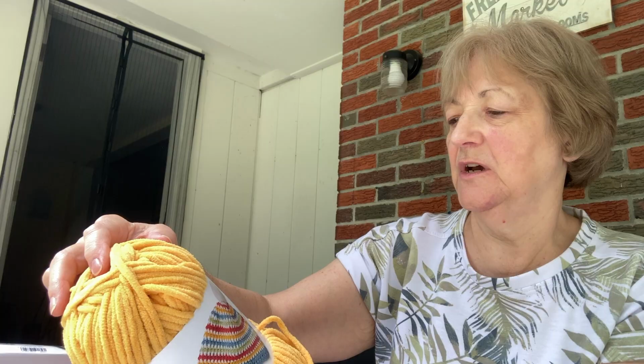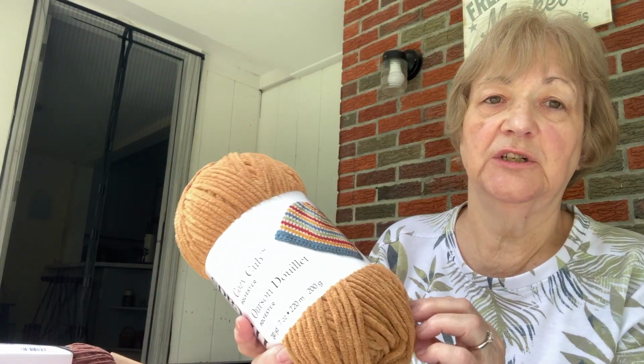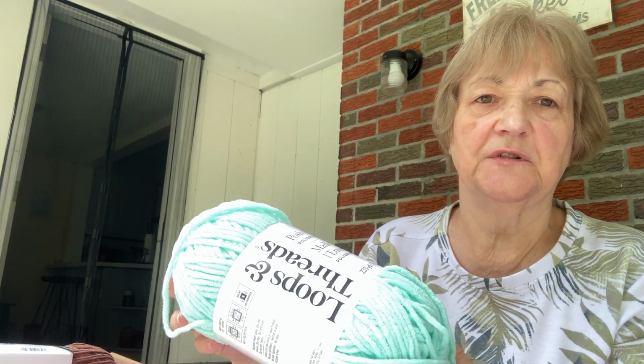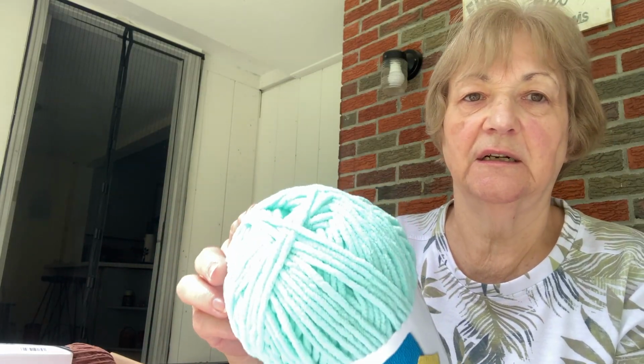Here we have a Cozy Cub color, and I don't see the name of it on here. Oh, this one's gold. Okay, so we have gold. This previous one was called sepia, which I couldn't find too much in brown. I really wanted 2 shades of brown. I did end up getting one other shade of brown, but I like that if I'm making animals or something, I can use the 2 different colors. And this one's called Mint. Really pretty color.